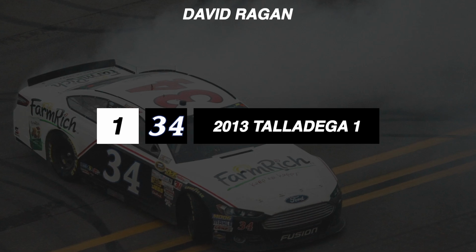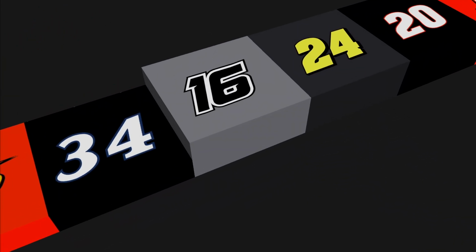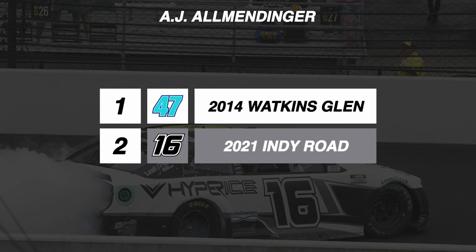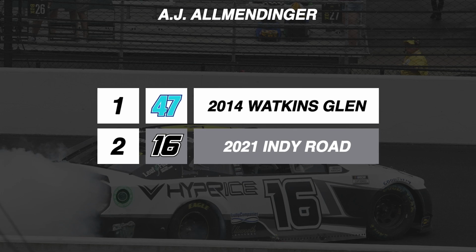with 3 different drivers. Moving to a handful of guys who managed 2 wins, we're starting off with AJ Allmendinger, most recently at the 2021 Indianapolis Road Course race. In his first win at Watkins Glen in 2014, it was the first win for JTG, and his second win, of course, was the first win for Kaulig Racing.